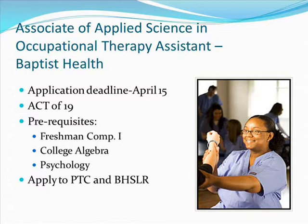So just like with St. Vincent's, Baptist Health is solely responsible for accepting students into this program. They accept 18 students a year, and the minimum requirements, you can see the deadline is approaching this spring, April 15th. And again, if you're in the middle of your prereqs, that's fine. You can still go ahead and apply. They just need to be done by the end of the spring.